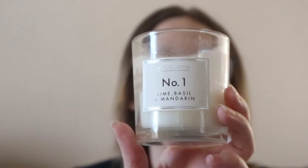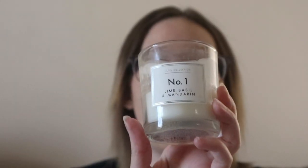I'll burn it every now and again at the moment. But autumn and winter, I'm just gonna love the fact that I can burn it so much. And I just love candles around autumn and winter. I don't know about you guys, but this one is one of my favorite candles. It's the Hotel Collection number one, lime, basil and mandarin, and you can literally buy this in Aldi. This was a present off my mum, but you can buy it in Aldi.